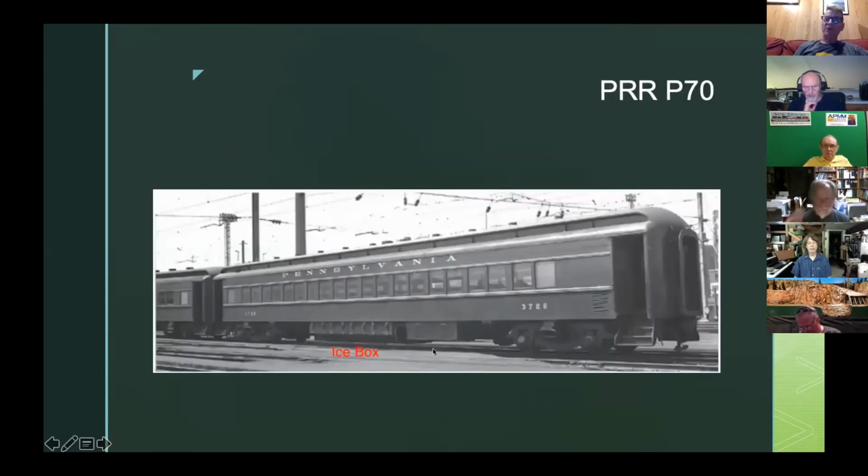This is a Pennsylvania Railroad P70. This big box under here is the ice box. And again, you can see very heavy duty latches to keep the heavy ice inside the box.